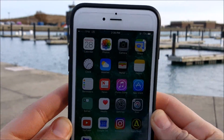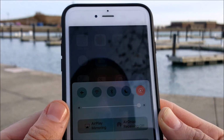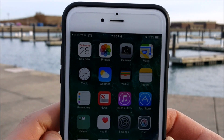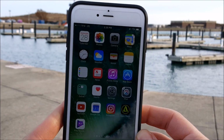Okay, guys, it is now 2:35. I know I just updated you a little bit a while ago, but I'm at 73% because I've been using the iPhone a little bit more. You can see I'm at 100% brightness, and like I said, I left out at about 11 a.m., so it's been about 3 hours here on the battery life.